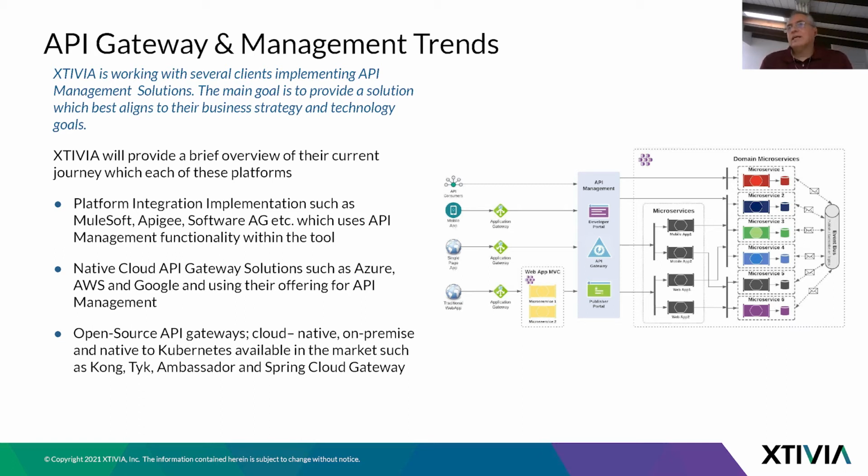However, clients tend to want solutions in 3 different buckets. All the implementations are really 3 different flavors. The first flavor is API management solutions, which utilize their platform integration tools such as Software AG, Apigee, or MuleSoft. The second flavor is more around native cloud API gateway solutions. And the third flavor is using open source API gateways. Basically, XTIVIA has worked extensively with clients implementing API management solutions. We've done it for the last couple of years.